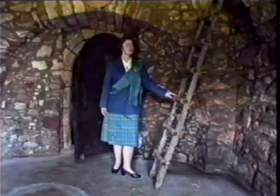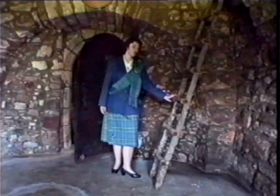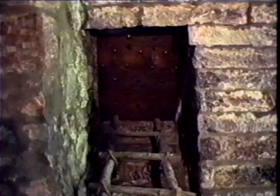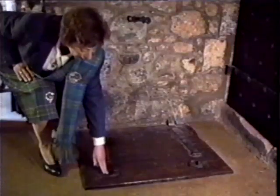A ladder, similar to this reconstruction, would have given access from the basement to the living quarters above. The entrance was secured by a sturdy trapdoor, which would have been difficult to force and was easily defended from above if the basement had been penetrated by the enemy. The trapdoor opens into the old hall.